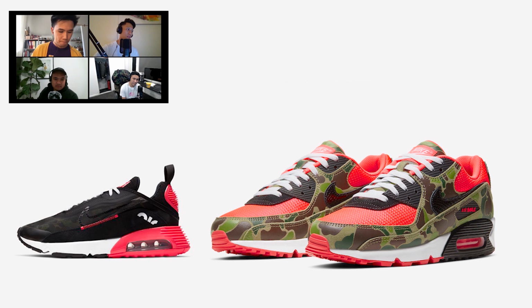It's not my style. I do like the 2090 colorway. I don't know if I like the silhouette too much though, but I'm a bit 50-50. I think that's one of those shoes that I'd like to try on first and see how it looks on my feet before saying a definite no. So I'm a maybe on the 2090.